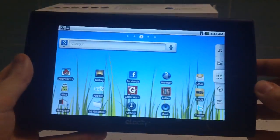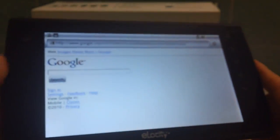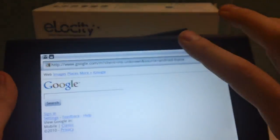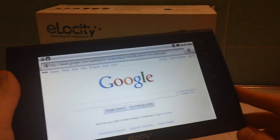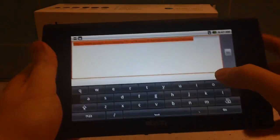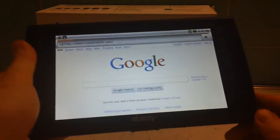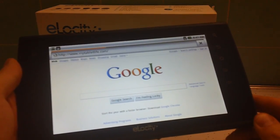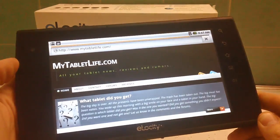Let's take a little bit to show you the web browsing experience. This is an Android 2.2 web browser, so that's nice. What that also means is you do have Adobe Flash support. Adobe Flash does come preloaded on this device, which I'm sure some people will be happy about. You do not have to go about looking for it. It already comes preloaded on the device, and I'm sure when there are updates in Flash, they will do the updates that way.